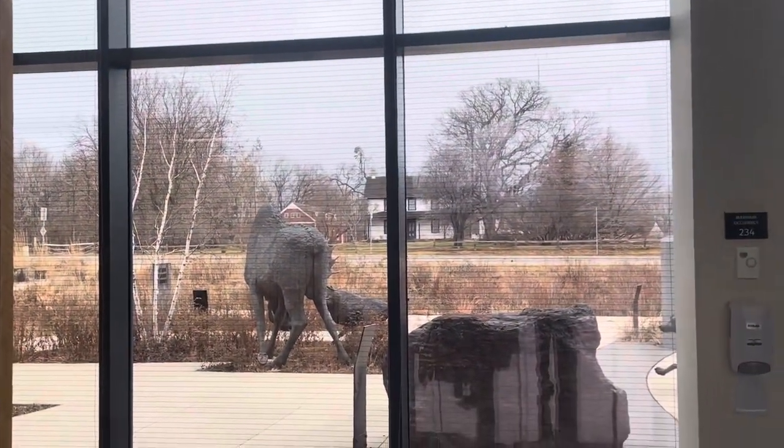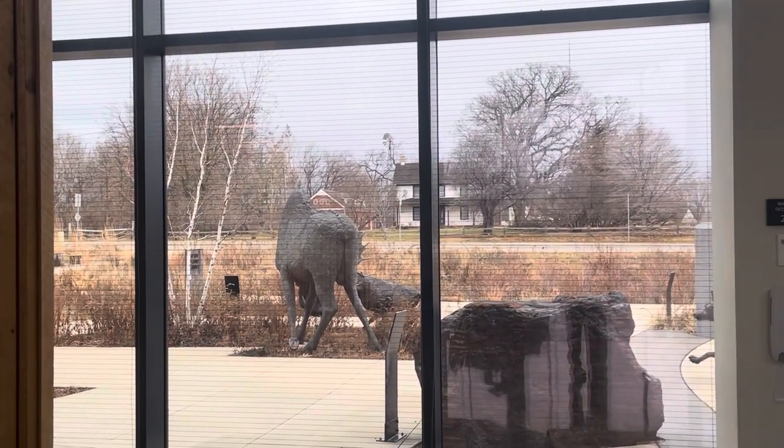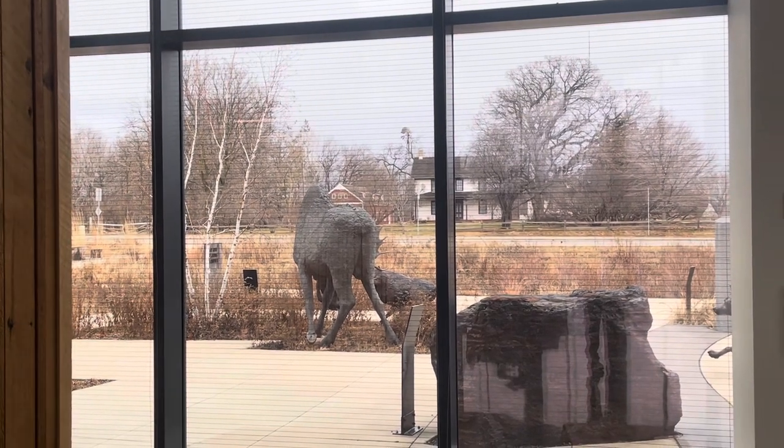Welcome back, everyone. Today we're at the Bell Museum in St. Paul, Minnesota. This museum is put on by the University of Minnesota. I've got some very cool different exhibits to go check out. It's kind of cold outside, and it just looks like a moose and some wolves chasing it.